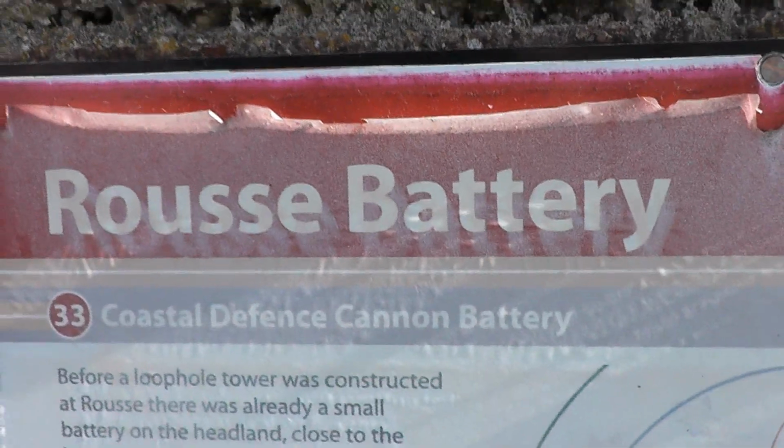The Rousse battery. Wonder if it's a LiPo. Sorry. It's one for my drone buddies.